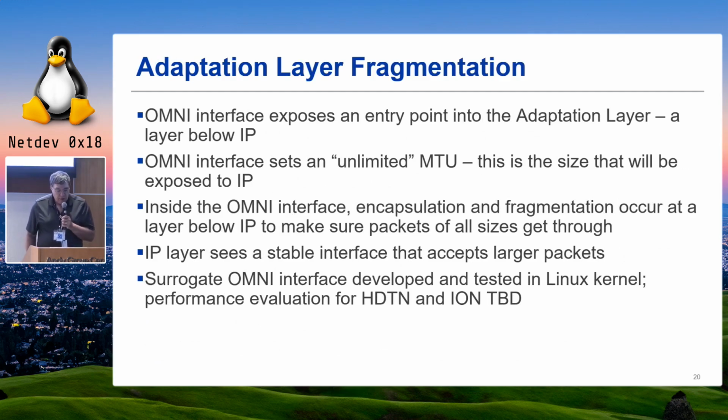Now, adaptation layer fragmentation. This OMNI interface I talked about exposes an entry point into the adaptation layer at a layer below IP. The OMNI interface can set an unlimited MTU, and that's the size that will be exposed to IP. But inside the OMNI interface, encapsulation and fragmentation can occur at a layer below IP to make sure packets of all sizes get through. That means the IP layer would see a stable interface that accepts larger packets. A surrogate OMNI interface has been developed and tested in the Linux kernel, and performance evaluation for HDTN and ION is in progress.